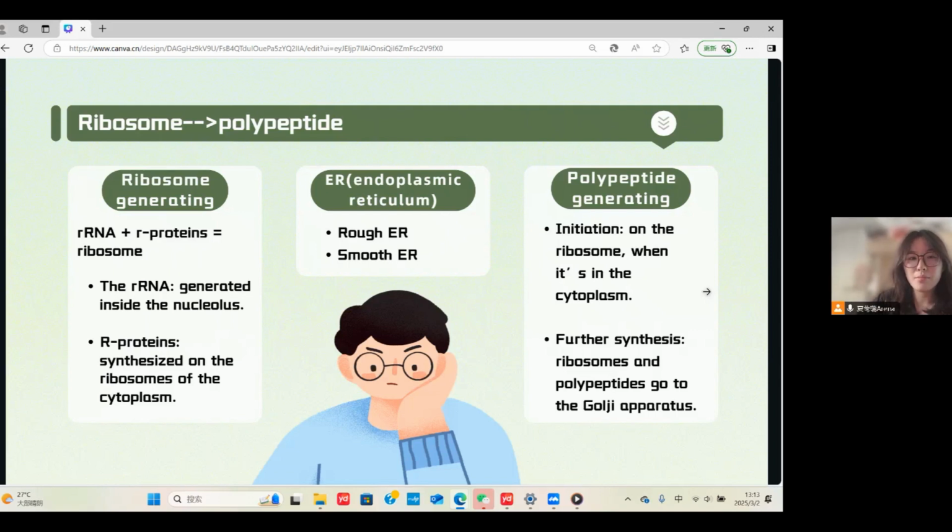Lastly, we come to the rough ER part. Oh no, it's not the lastly, but the next step. So once the polypeptides are made, they head over to the ER. The ER is like a map of tunnels inside the cell, and there are two types, the rough ER and the smooth ER. The rough ER is called rough because it's covered with ribosomes. This makes it look like it has tiny bumps, and this is where the polypeptides go next.